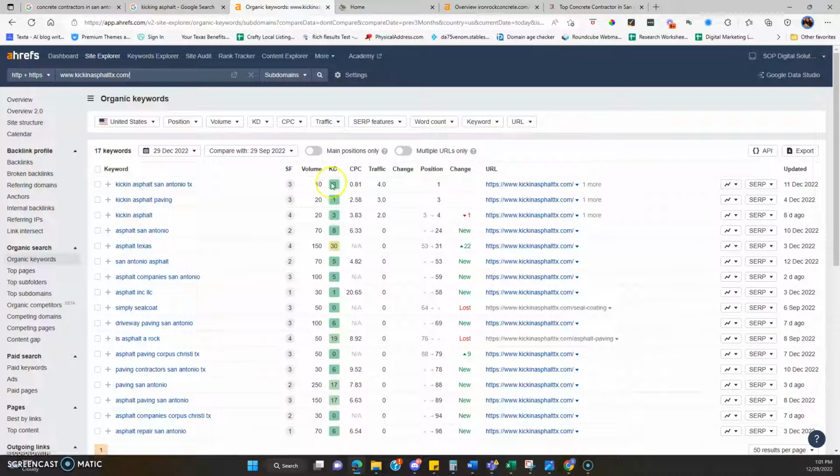You're being recognized for asphalt. So keyword volume means these are the number of searches for specific keywords, and you want to be recognized for those high search volume. So paving San Antonio, 250. Right now you're at 88. That probably is like fourth page here, or fifth page. And then KD will be how difficult it is to rank for that keyword, 100 being the hardest and 0 being the easiest.